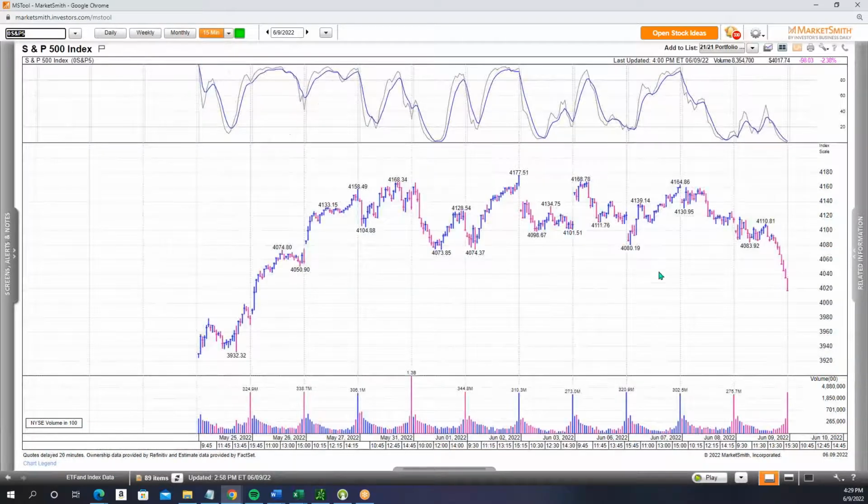I'm going to show you a 15-minute just so you can see what I'm talking about here with this 40.80 level. So you can see right here, 40.73, 40.74, 40.80, roughly this area, and we talked about it, Don's mentioned this 40.74 area has acted as support.